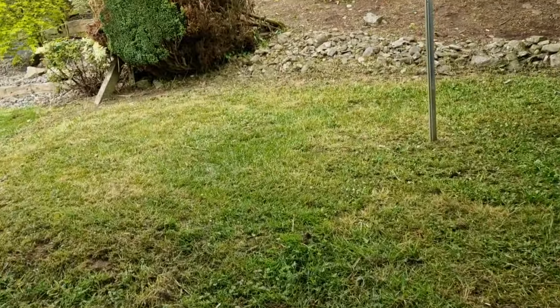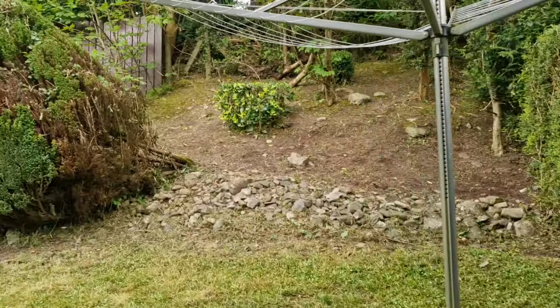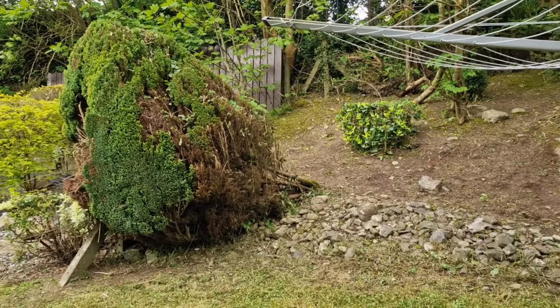Dog doesn't like me. I wouldn't blame him. I wouldn't like me either, coming over early in the morning making a lot of racket. There we go. Bank, dead trees gone. Cut back that corner, sad looking, but look.